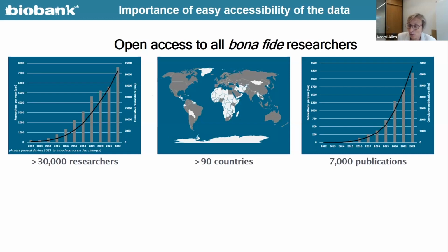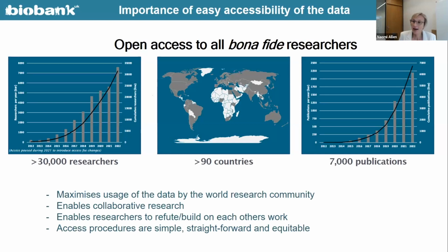Over 2,000 of the publications were just published last year alone, so you can see there's an exponential increase in the research output from the resource. By having it so easily available for researchers to use, it really maximizes the utility of the resource by the worldwide research community. It enables collaborative research and multidisciplinary research. It enables researchers to either confirm or refute or build on other people's work using the data.